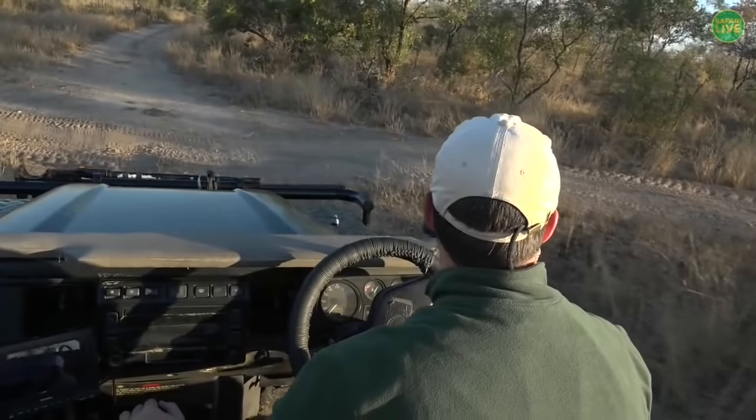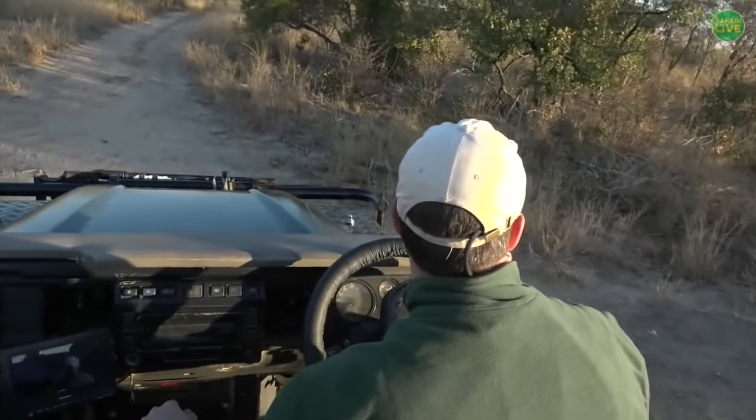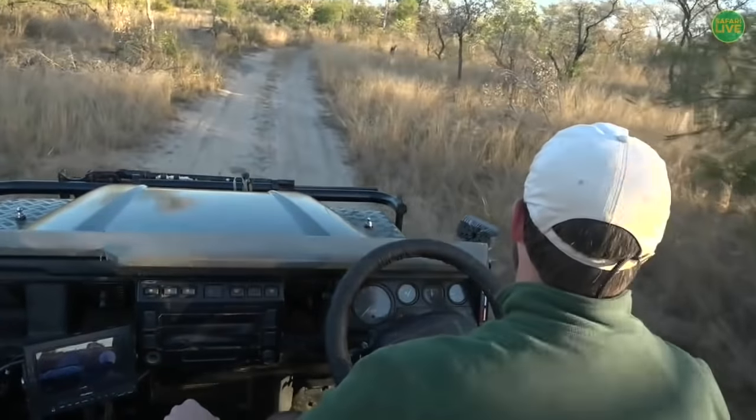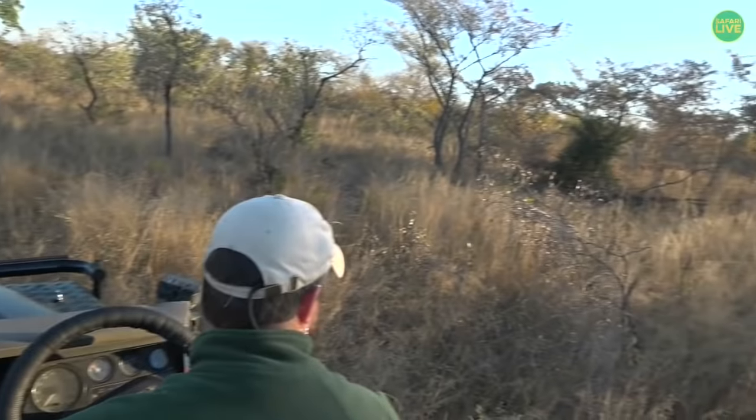I think they're going to come out a little bit further in front of us, Craig, so let's go a little bit further forward. Have a look here. It's not ideal because the light is directly behind these guys.